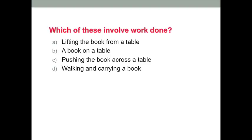For B and D there is no work done. In the same way, let's say I am pushing against a wall. I use a lot of force to push the wall. But if the wall is not moving, am I doing any work? If the wall is not moving and I'm pushing against it, I'm not doing any work. There is no work done because there's no distance moved.